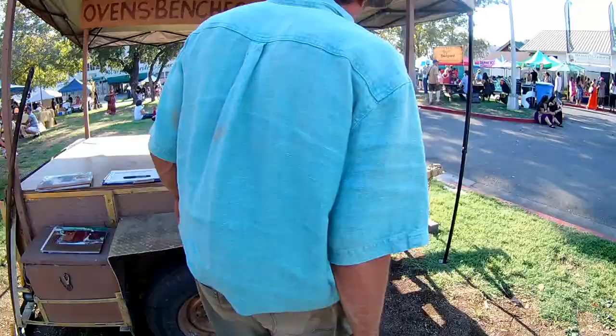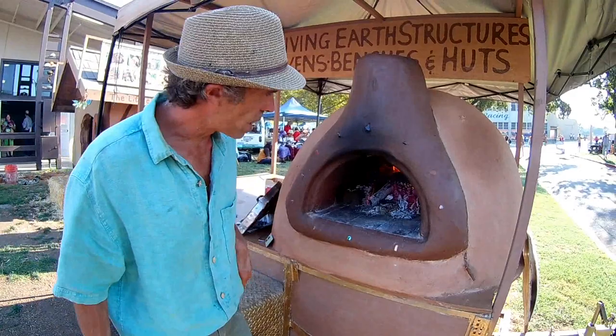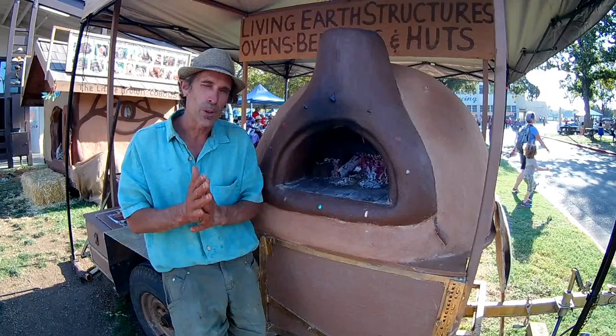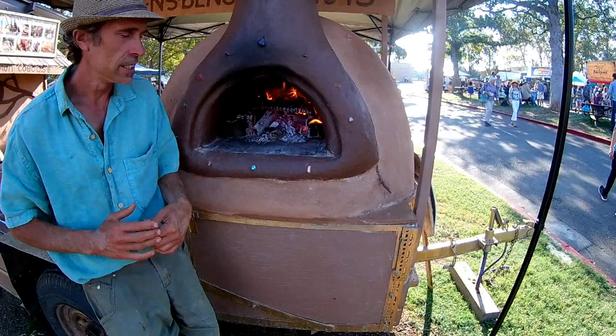A wood-fired oven made out of sand, clay, and straw, right? Adobe. So we got a fire started in there, so we're going to be cooking some squash later on tonight. There's lots and lots of squash here to choose from. At the end of the night, we'll put as many squash in there as we can, put the door on, and just let the radiant heat of the oven do the baking. This is to demonstrate using earth to build an oven.